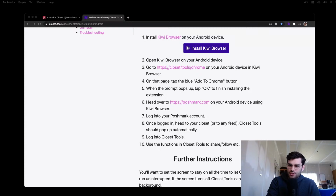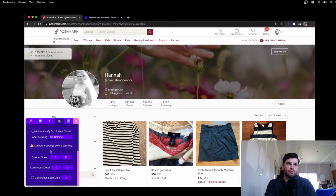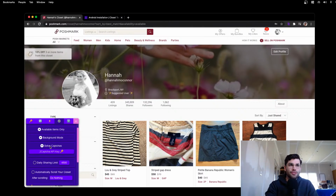Lisa Mineta says, thanks. Can you explain continuous for me? I have to be available for Captchas. So how are people doing continuous? So continuous mode just basically loops through your closet. When it gets to the end of your closet, it starts back at the top again. Or if you do bottom up, it starts at the bottom and goes up. The way to get around that is to solve Captchas.